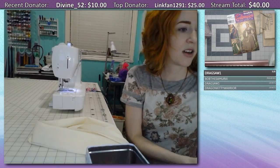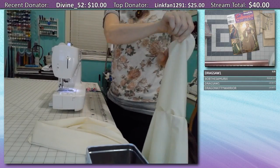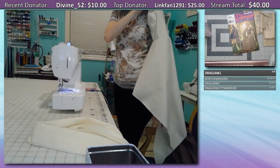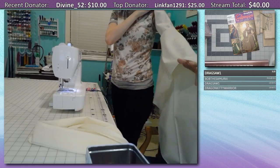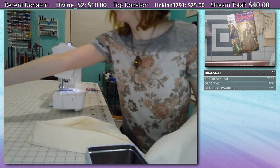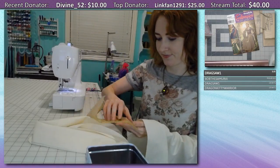Now, is this the correct orientation? This is just pinned together. Back up a little bit, but you can see it. I think it needs to be turned. I think I didn't line things up properly. So it's good that I didn't sew it yet.